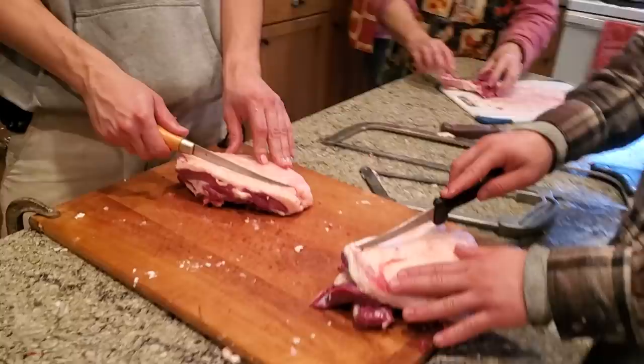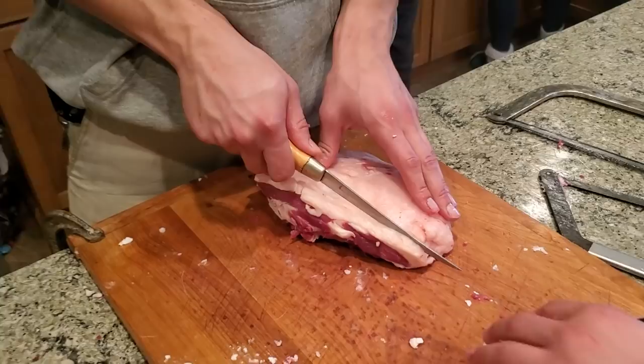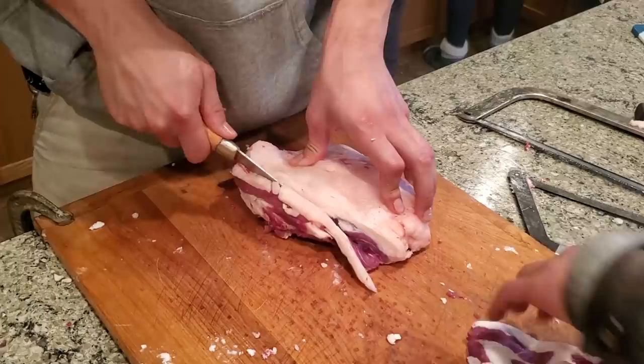Now that's steak. You want them as thin as you can cut them. Not as thin, like about that. Just like that. That's why you want to sharpen. No, that's too thick, Ben. Right there. Perfect. What are you going to do with them? I'm going to fry them. Or Jan might bake them.